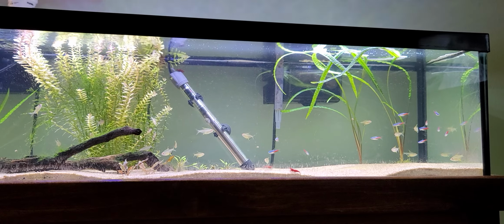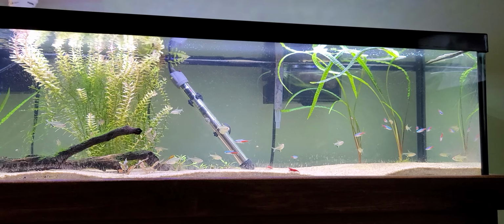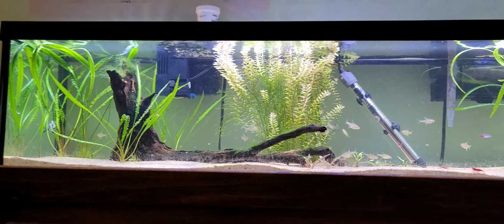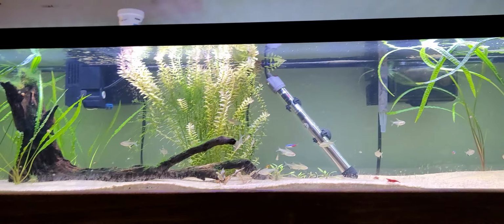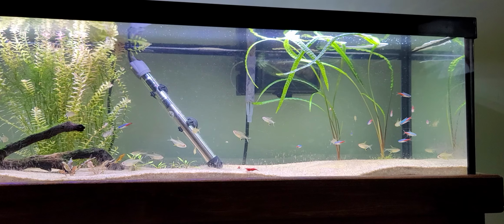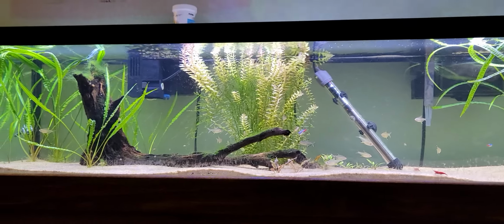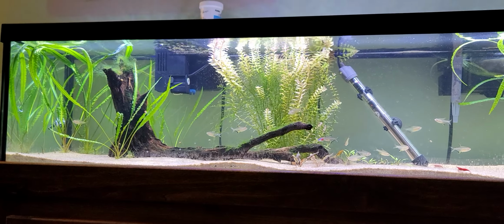Then due to space issues, I basically sold the tank and got a slightly smaller size tank. It was like a 58-gallon or 55 wide, whatever you want to call it. It was basically a taller 40 breeder, and I ran that for years. Was never really happy with it. The reason I didn't care for the 40 long is I feel like it was kind of a weird size tank.